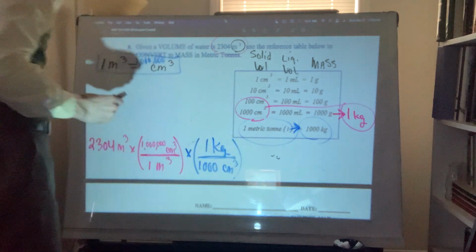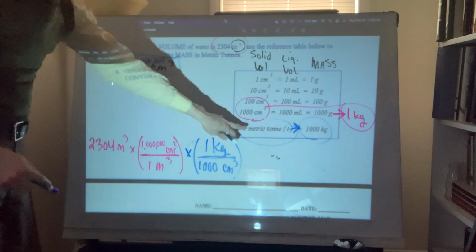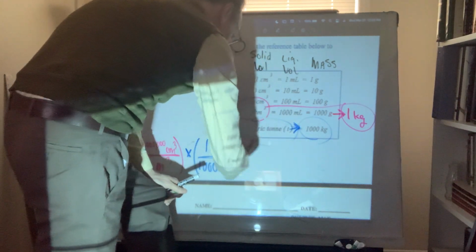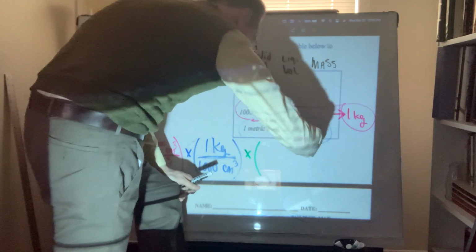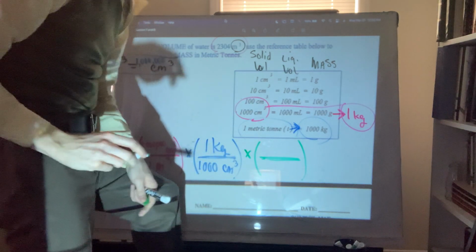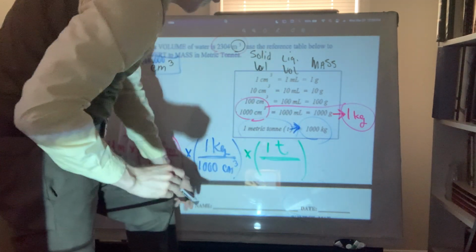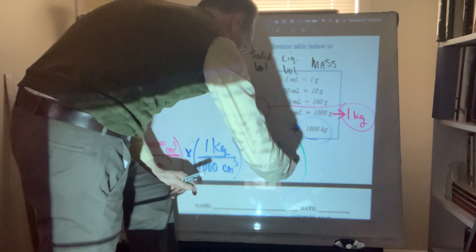All right. And then the answer is actually answering for metric tons. So I'm going to take this next one, and I'm going to rig this last part here. Hopefully this green will be visible. Is that okay? Looks like it's all right. All right. 1 metric ton is what I want. So it's a lowercase t for a metric ton. And that is, again, 1,000 kilograms.